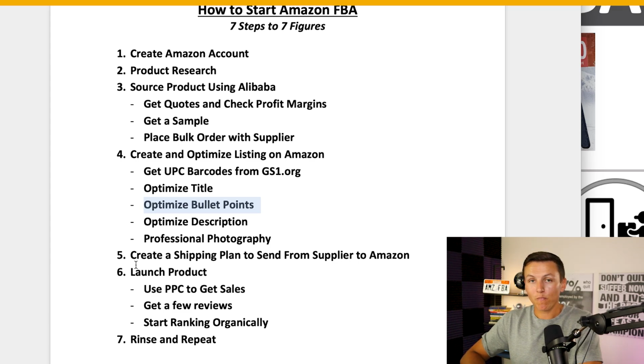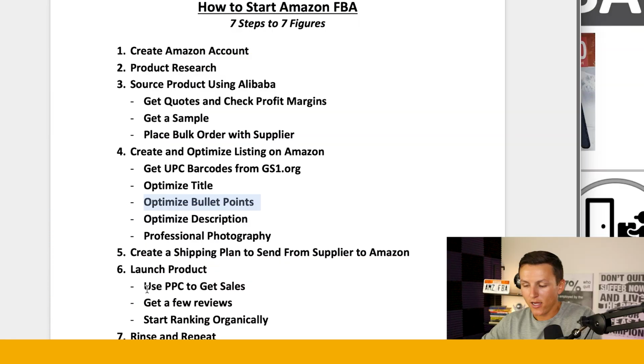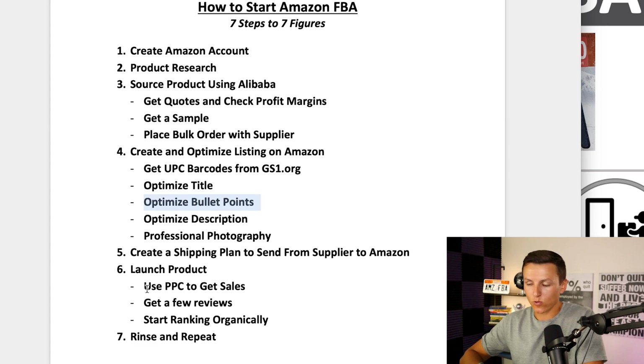The 6th step is a super important process, and that is launching a product. There's a few parts to launching a product. Number 1, we're going to use PPC to get sales, which I'll break down. Then we're going to want to get a few reviews, because if we don't have reviews, customers aren't as likely to buy our product compared to our competition. Once we start getting sales and reviews, we're going to start ranking organically, and that's where the money is made.